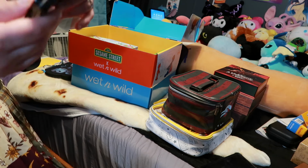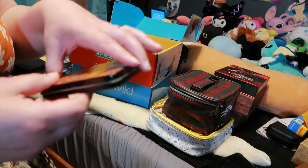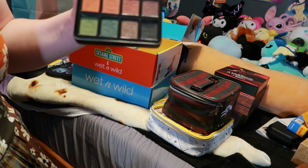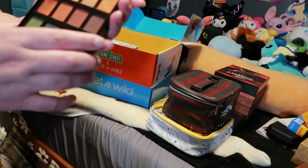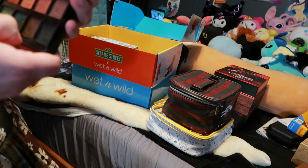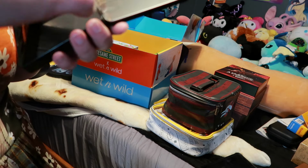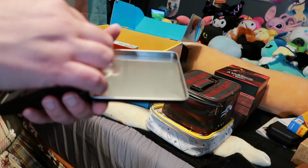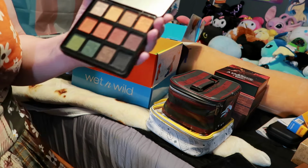I think this one I got from Hot Topic, and this is probably my favorite makeup that I've gotten from Hot Topic. These actually are pretty good shadows, and I love the tan in them. So if I wanted to get rid of the shadows, I could probably pop these out and use the tan for something else. It's just easy to pop out. So that's a bonus, especially if you like to reuse stuff.